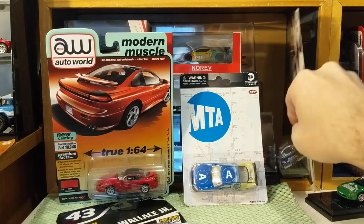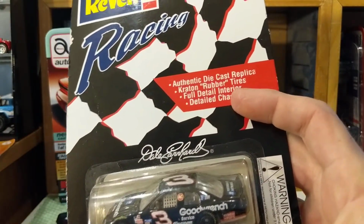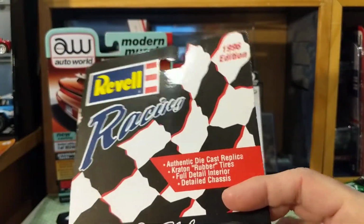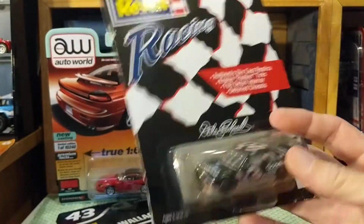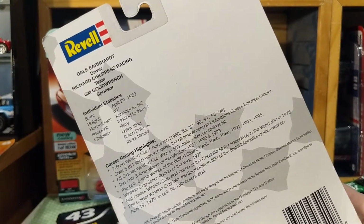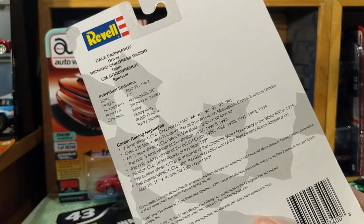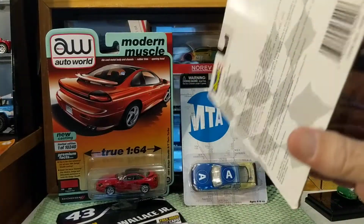And again, I'm not a huge NASCAR fan, but here is a Dale Earnhardt 1996 edition, number 3 BF Goodrich Chevy Lumina or Impala. I forgot. 1996. I don't know which they would have called it then. They have nothing to do with actual stock cars. I just thought this was neat, and I picked it up at a fair price. So Dale Earnhardt, Richard Childress Racing, GM Goodwrench, born April 29, 1952. So I guess 1996. This may be before he passed away.